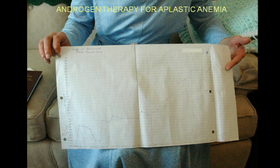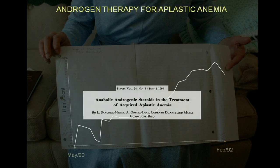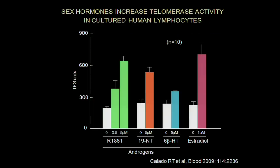And I want to finish with at least one hopeful note. So can we do anything about this? So this is one of our Mennonite patients holding up her handmade chart. She had aplastic anemia. Her handmade chart of her hematocrit when she was treated with a very old-fashioned therapy for aplastic anemia, one we know works in a subset of patients, which are male hormones. So here she got Deca-Durabolin. Hematocrit goes to normal and actually stays up on Deca-Durabolin for a decade.